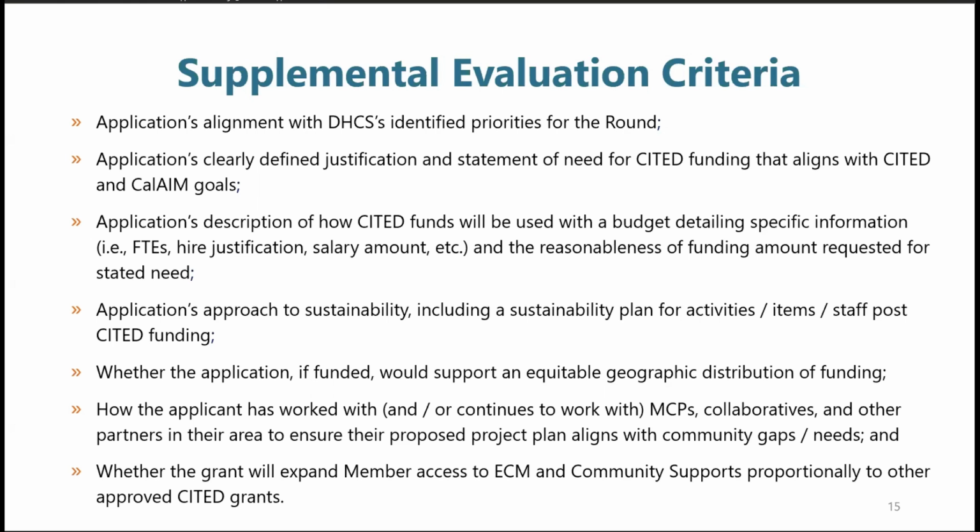We're also reviewing to ensure that funding determinations holistically are equitably distributed from a geographic lens across the state. We'll be evaluating how the proposals and the projects are aligned and amplifying the work of other partners and meeting gaps that have been identified in the community. And lastly, we'll be assessing, relative to other approved CITED grants, how much the proposed project will expand access to members receiving those key services with ECM and community supports.